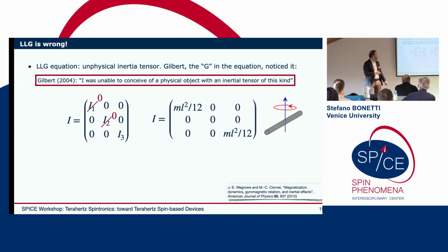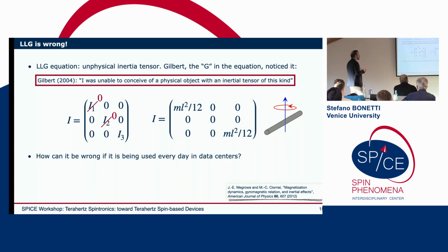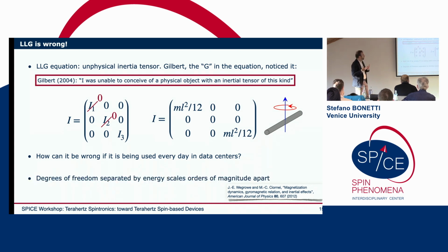But if you go to your mechanics textbook, the best you can find is the rod rotating around its center or around one edge, and that is the one with two non-zero elements. With only one, there is no classical mechanical object we can think of. And the question is, how can it be wrong? We use it. It works very well, as has been demonstrated. Well, you are saved if you think of it as an approximation where it works.